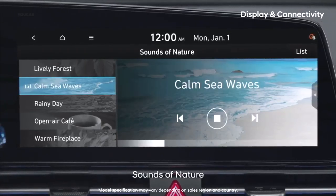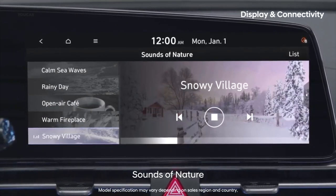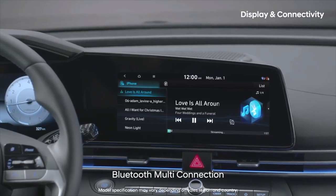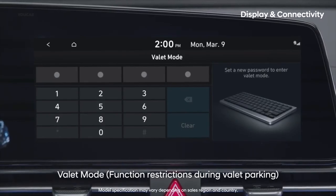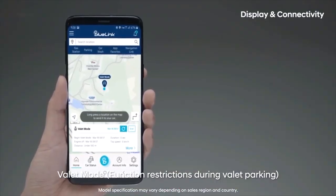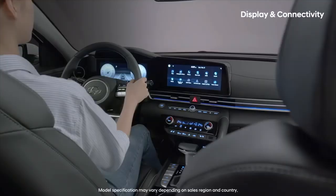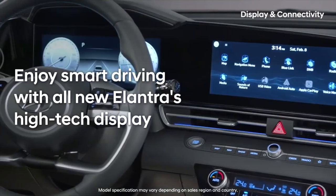The sounds of nature, letting you choose from six different themes, will help you calm your mind as well. You can seamlessly connect two smartphones at once and switch between music while driving. When you leave your car with a valet, you can protect your personal information and even check the car's current location. When you get off near your destination, your smartphone will lead you to your final destination. Enjoy smart driving with all new Elantra's high-tech display.